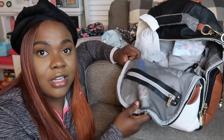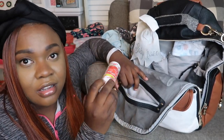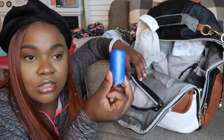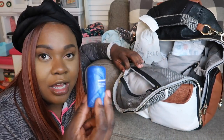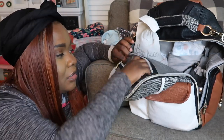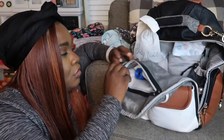Also, if you look right here, I have this extra stuff, infant Tylenol. I keep that in there. And doggy bags. I use doggy bags for their dirty diapers, for when we're out or we're at somebody's house and I just don't want to stink up the garbage. And there's just two extra pairs of socks because you never know when you're gonna lose one.